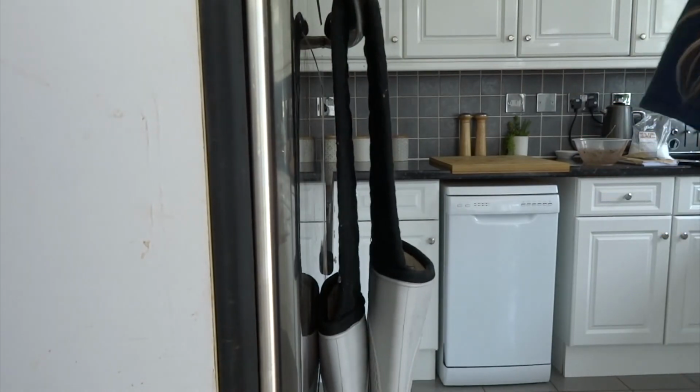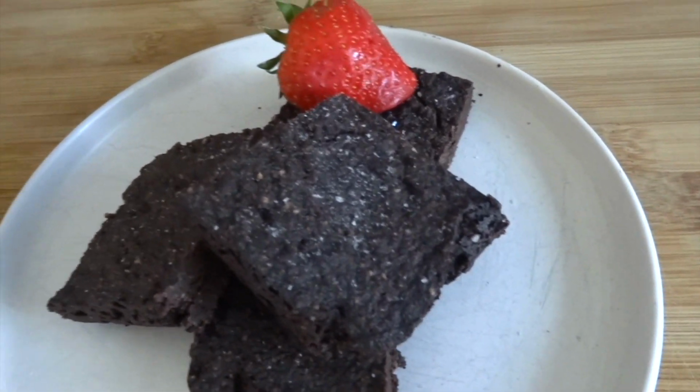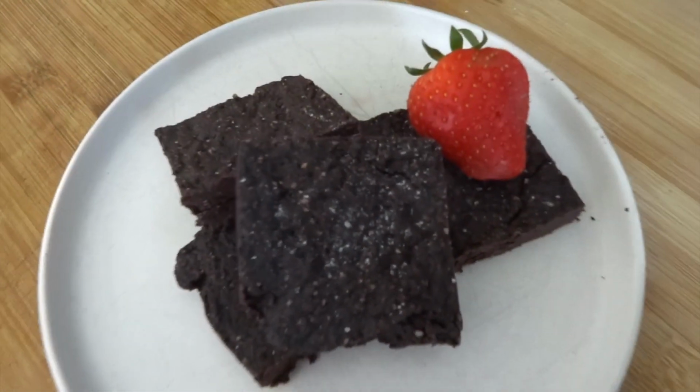I can honestly say these are my absolute favourite keto brownies I ever make, and they always turn out with a fudgy chocolatey centre, which is really smooth because of the coconut oil. So if you want to give them a try, let me know how they turn out.